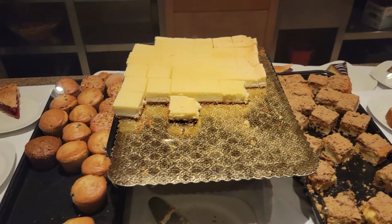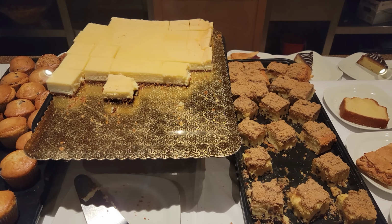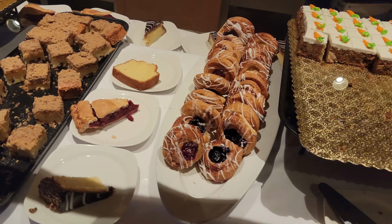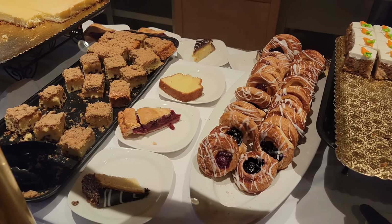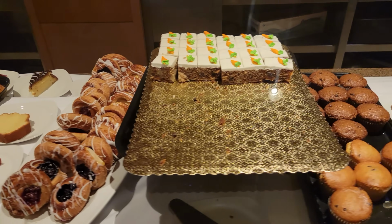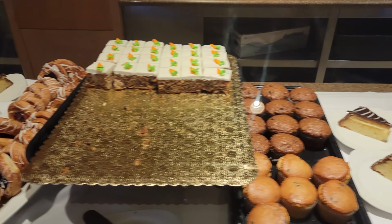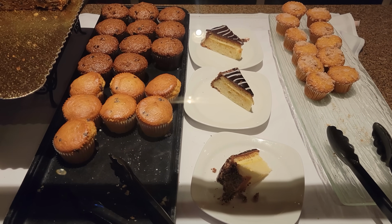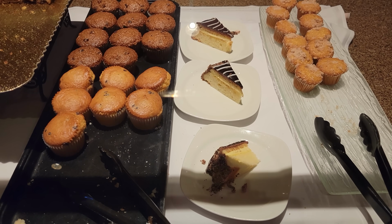Let me give you a better view up here. Got some cheesecake and what looks to be some kind of crumble-topped cake. Additional pies, danishes, as well as what looks like some pound cake back there. We've got some carrot cake, along with additional assorted muffins, what looks to be a chocolate white cake, and some additional muffins.